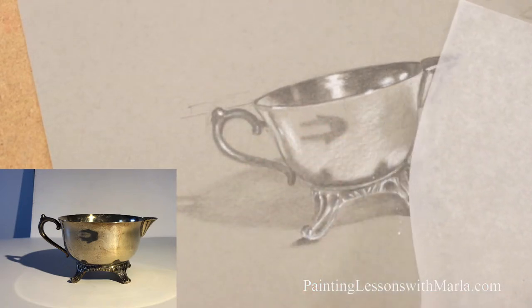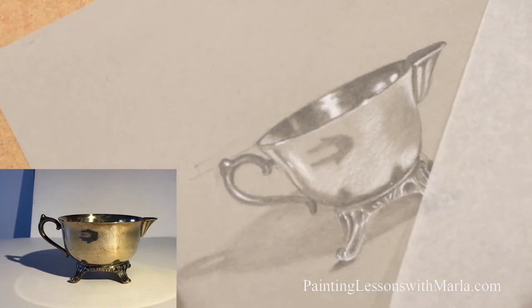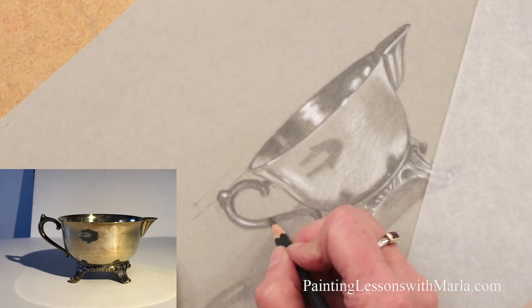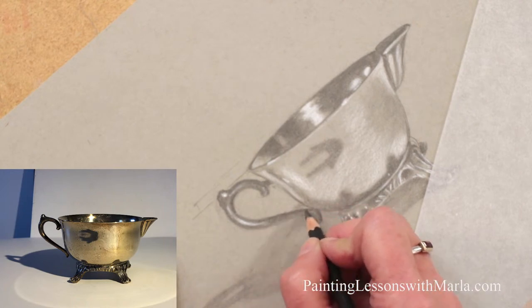Tums. Bryce says it's Tums. That's crazy. We should consult Google about this. Imagine if you did a drawing with Tums. That'd be pretty cool.